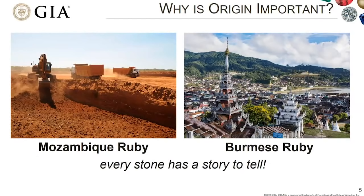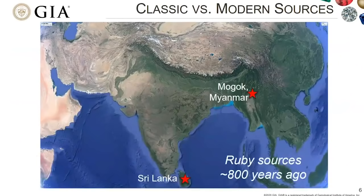And to think about it a little more, I want to take you back on a historical journey through the evolution of ruby mining sources. I think about it this way, for rubies especially: if you were a king sitting on your throne 800 years ago, and someone came and presented you with this fine ruby, there's not many places in the world that ruby would have come from back in those days.